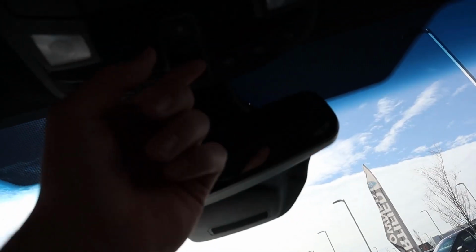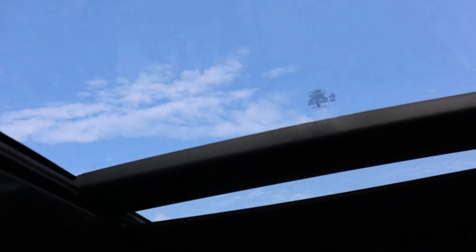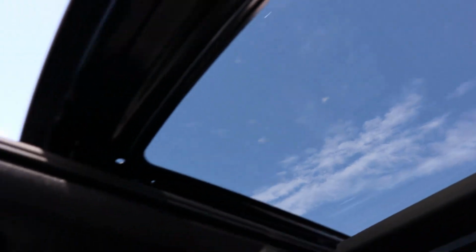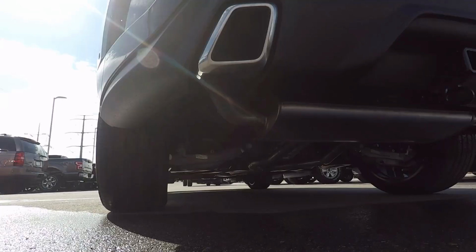No review is complete without going over the sunroof. So you just press that button once and that'll open up the whole function. It is a full panoramic sunroof in the Edge ST. And so it lets tons of light into the interior right there, and you can see the whole function open. But let's just get into the drive portion to see how the new ST drives.